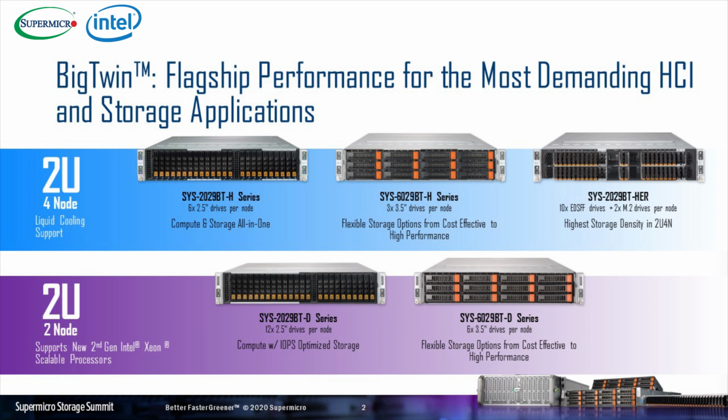So we've been working very closely with our HCI partners as well as ISVs who are leveraging software such as VMware, Red Hat, as well as open source solutions to basically power virtualization as well as container technologies. And they're able to support multiple generations of compute and really push the envelope for performance with liquid cooling or air cooling. So a lot of our customers are using air cooling to basically have a very power efficient data center.